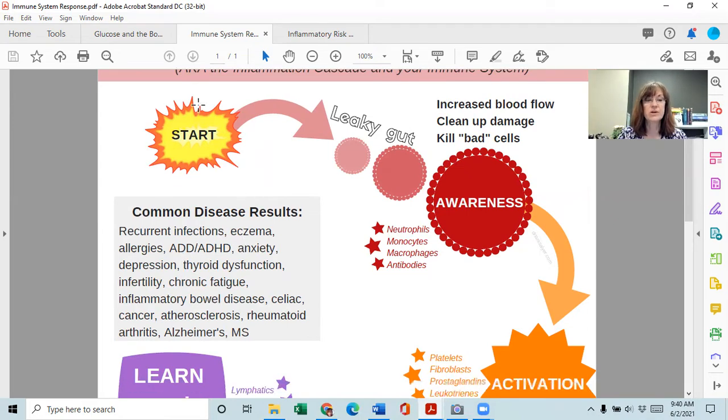So we start here. We have some sort of acute attack that has now moved into chronic. And if we have leaky gut, we know that nearly 90% of our immune system is located in our gut. We've had some discussions about that. And if we need more information about that, well, I can talk about that in another Insider Power Hour.